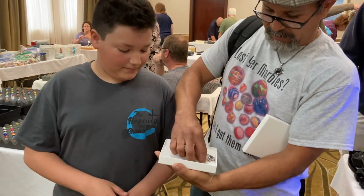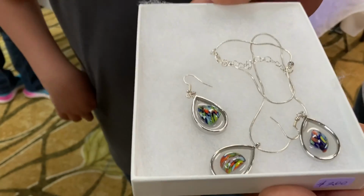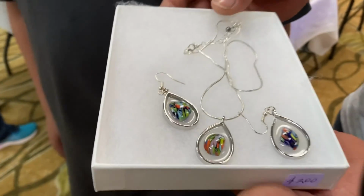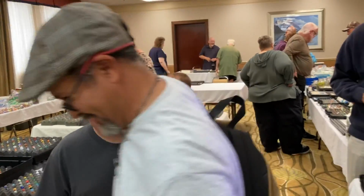My wife made this jewelry from Guinea marble pieces. He's selling some chunks of that, Katie, right there. Yeah, so that's what she did. Thanks, guys. Enjoy the show.